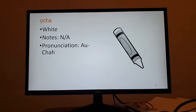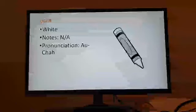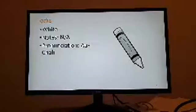Okay, last two. You'll see that this one is for the color white. It's just plainly Ocha. Again, white is Ocha. One more time, Ocha means white.